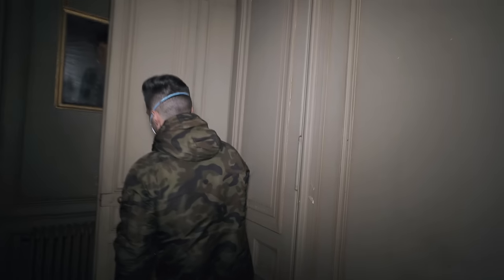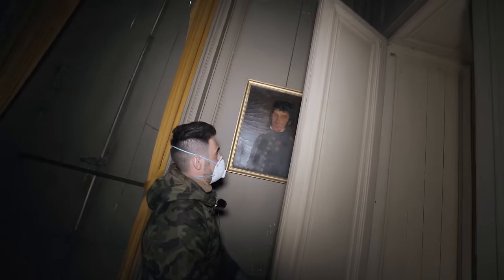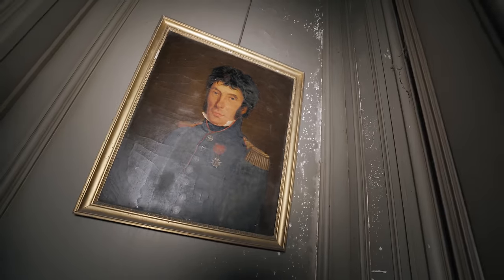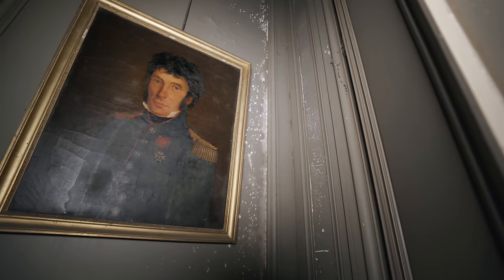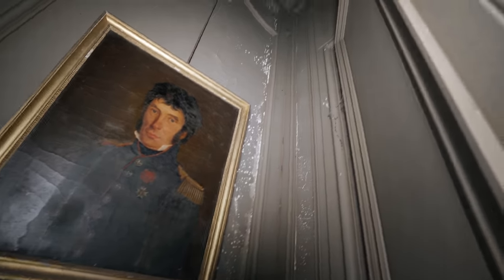And then finally, we're gonna make our way to a part that will also absolutely blow your mind. But first, this was one of the soldiers. Well, soldiers, sorry. Pardon. Lieutenant. The lieutenant. Yeah. This was one of them. You can tell by his uniform. And then another one of these paintings.